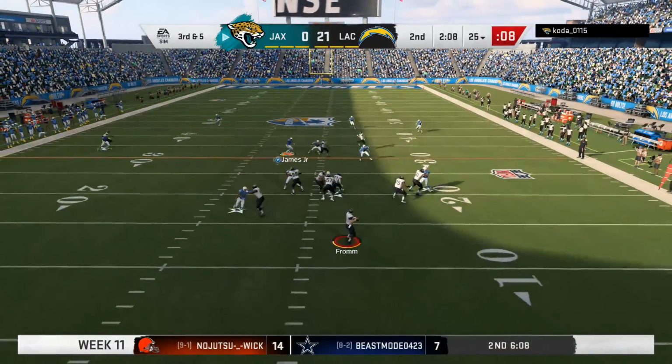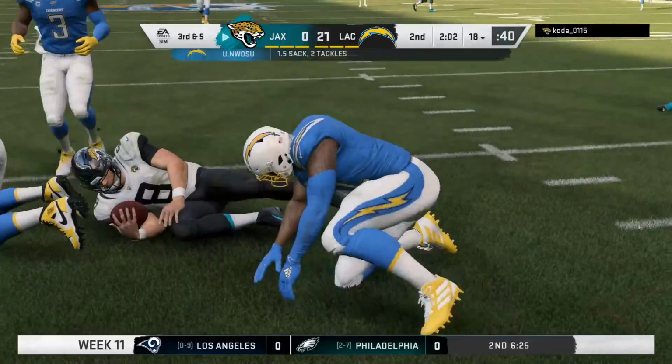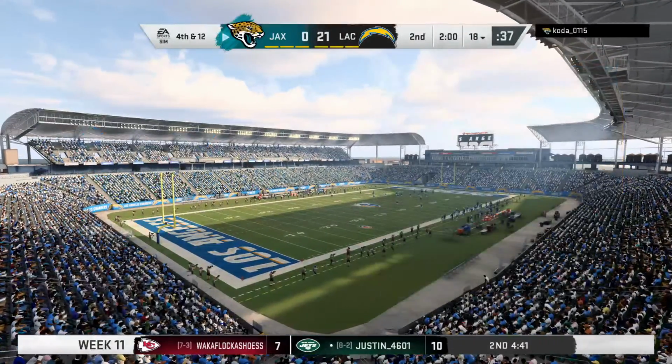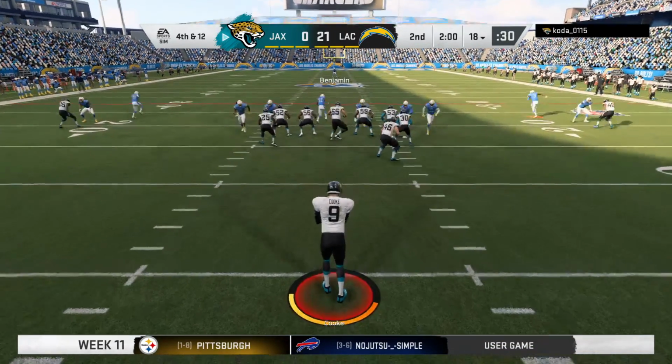Back to throw here. Taken down, trying to do a little too much, getting outside of the pocket, and it results in a sack. Uchenna Nwosu in there to take him down on what will take us to the 2-minute warning. Here's Logan Cook now, standing right on his own 5-yard line.